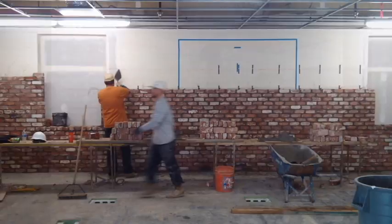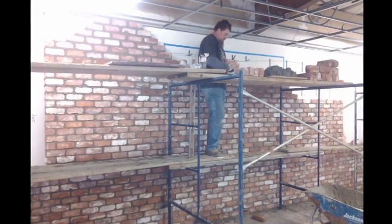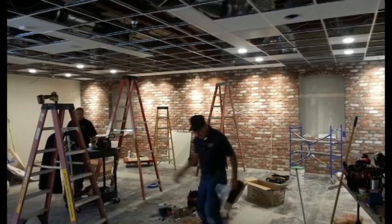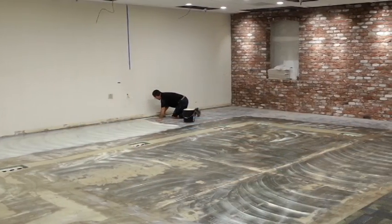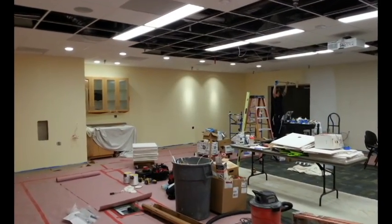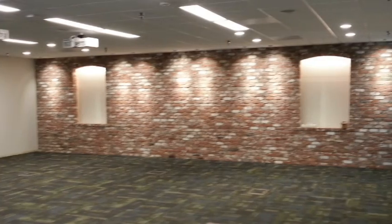From the ceiling to the floor, every inch of the room was transformed into a state-of-the-art conference room, complete with energy-saving lighting and all the automation and multimedia you would expect. Thanks to your help, the job was done on time and on budget.